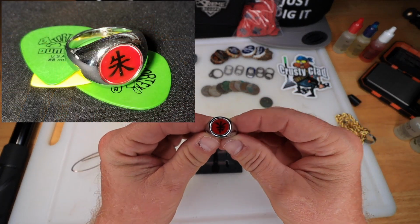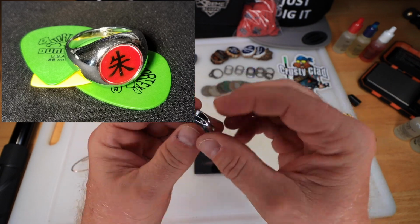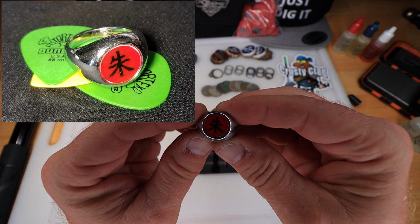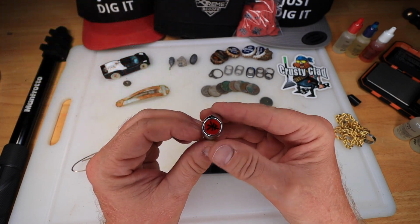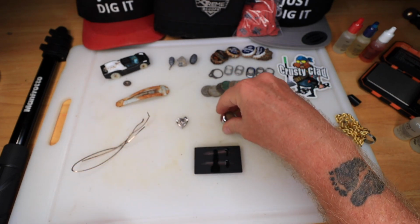We did get this ring. Pretty nice ring. Didn't see any marks in it or anything like that. You can tell it's been kind of welded or resized, whatever it might be right there. It does have this kanji symbol on it. I'm not too sure what it means. I've been looking it up, but haven't found a match for it yet. So if you know what it means, throw it down in the comments, definitely appreciate it.